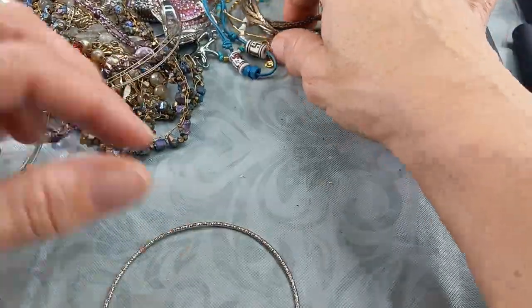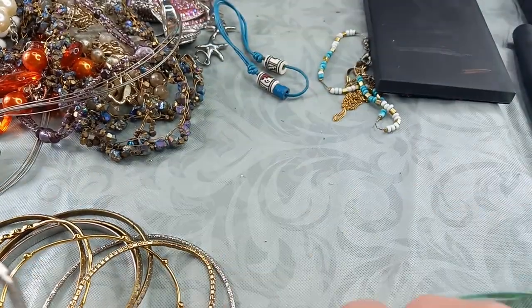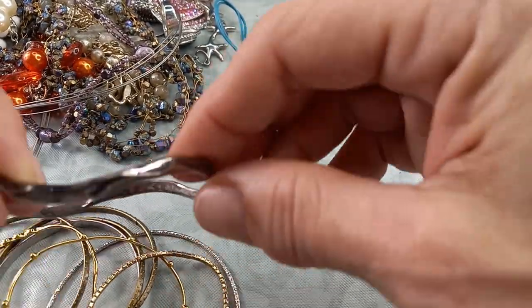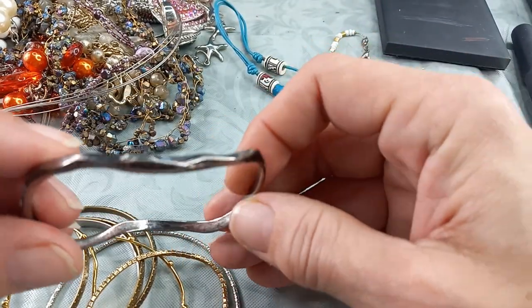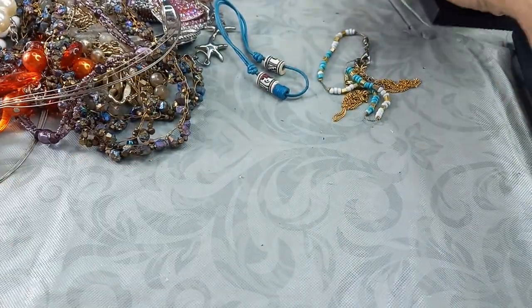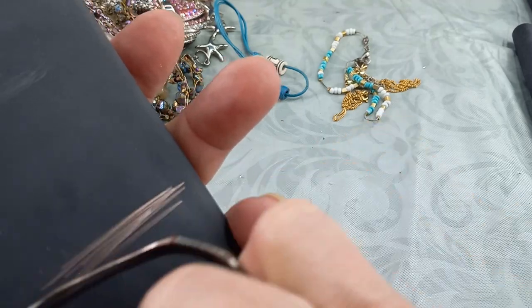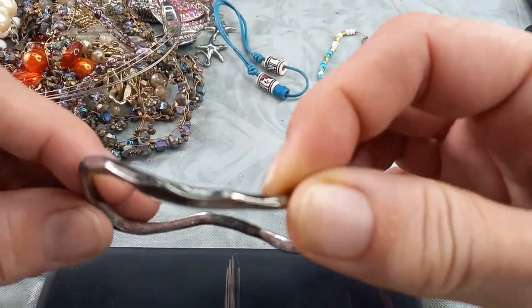All right, let's get some bangles. There is a bunch of bangles here. This is silver tone. I don't believe it's sterling just by the way it looks. We do have the testing materials here, so let's go ahead and test it. Nope, you can see right there, it is a brass color, so that is not sterling.